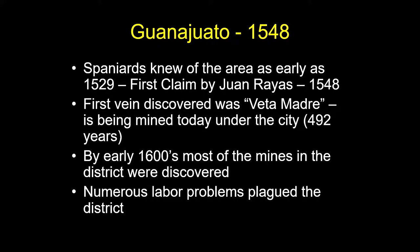What the Spaniards knew about it as early as 1529. The Veta Madre was the first vein discovered and probably the most productive in the district. Labor problems have plagued the Guanajuato district. They still are a problem.